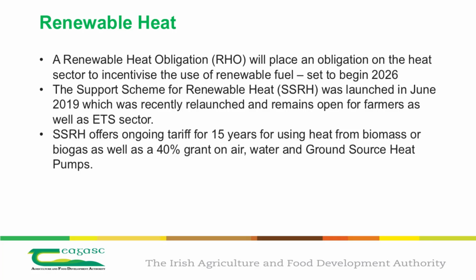So I'm going to finish up with renewable heat. So you have the main supports that are out there. The renewable heat obligation, that's a key initiative. That's going to place a mandate on the heat sector to incentivise the use of renewable fuels, or the RHO, as it's often referred to. That obligation is set to begin sometime in 2025, and that should significantly increase the adoption of renewable energy sources in heating anyways. What's there at the moment is the support scheme for renewable heat. Some of you that are involved in biomass will be very familiar with it in terms of wood chip, wood pellets.